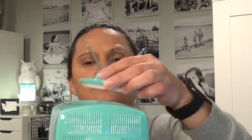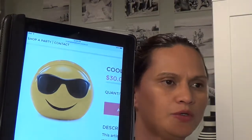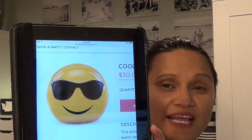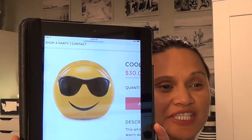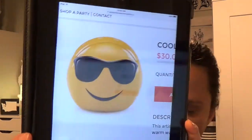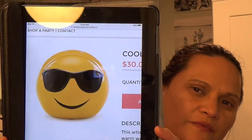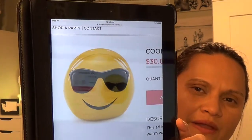Super cute, you know, super cute. Again, I got it for the girls, but we still have not used it. All right, so Cool Warmer, which looks like a cute emoji, is an element warmer. And Scentsy says, let cool put your sunny disposition and playful sense of humor on full display. Now it is a $30 warmer with regular price. Again, it will be 10% off for the whole month of February.